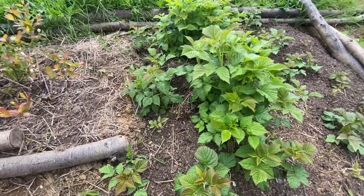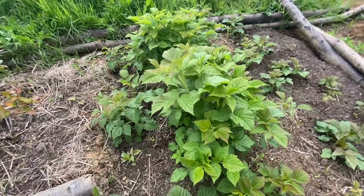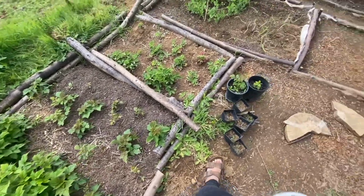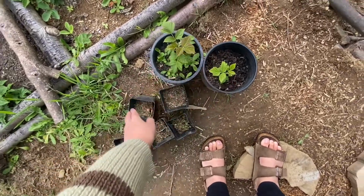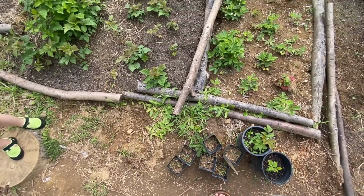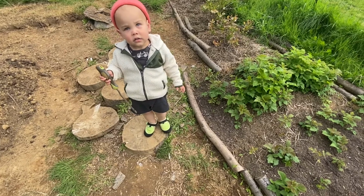So yeah, I'm excited about getting some more raspberries. We did pretty good. The deer ate them so many times last year, it was hard. But even with that, they still kept growing back. And then I have a couple of raspberries in pots here that we pulled out. And I have some more different varieties of mint growing in here.